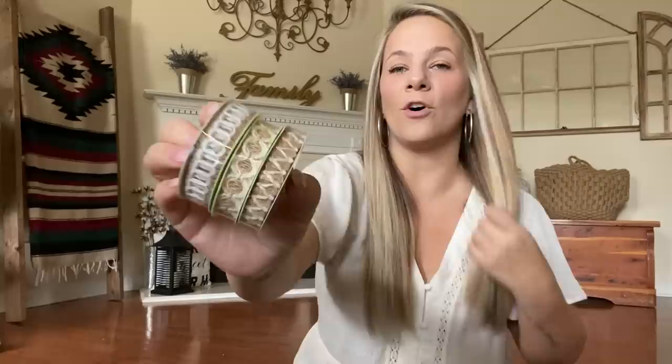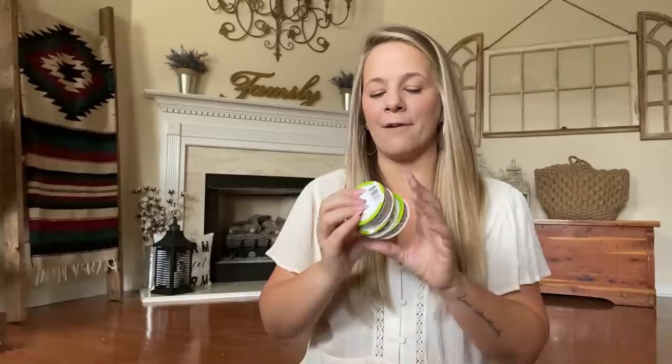These are so pretty. Look how cute. Kind of goes with like my shirt. The whole pretty burlap and the light color white ivory yarn in it. Love these. And you get 2 yards. 2 yards, honey. 2 yards.